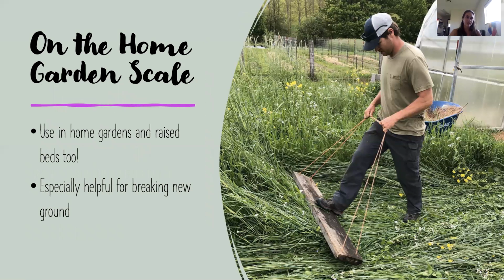Sometimes we get questions about, okay, we know that we want farmers to use cover crops, but does it make sense on a home garden scale? The answer is absolutely. It's great to use some cover in your home garden, even a raised bed. And it's especially great if you are breaking ground you've never used before to create a garden for your first season. To use that cover crop to build some organic matter, to mine those nutrients, to really break up the structure of the soil, and to get all of these benefits that we've looked at throughout the presentation, so that when you are starting a new garden space, you're starting it off really healthy and in the right manner.